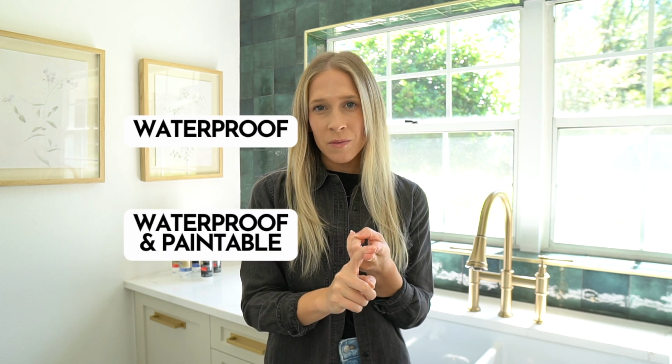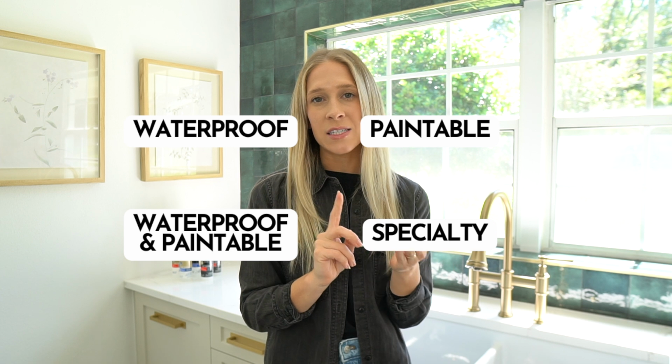Like I mentioned before, I know it can be overwhelming when there are shelves and shelves of products to choose from, but an easy way to approach the selection process is to classify your job by these 4 categories: waterproof, waterproof and paintable, paintable, and specialty.